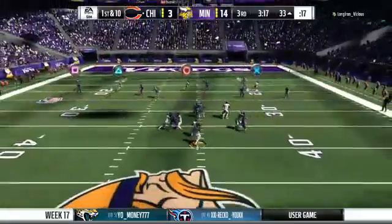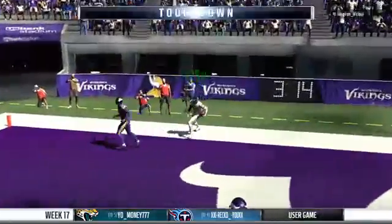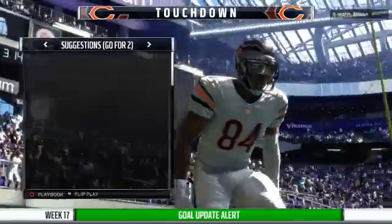They go play action here on first down. He sets to fire deep. Got his man, and it's caught for a Chicago touchdown. Cameron Meredith.